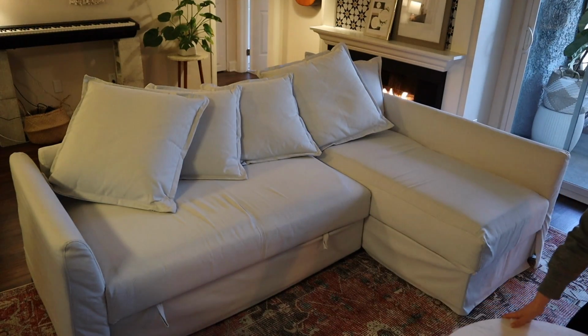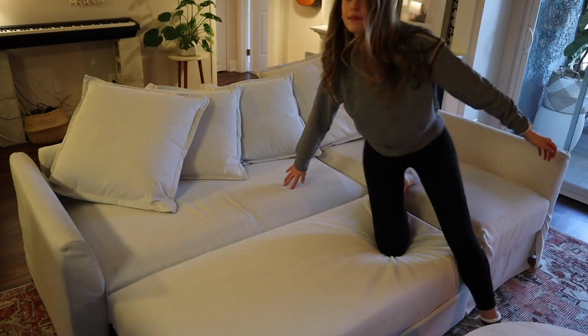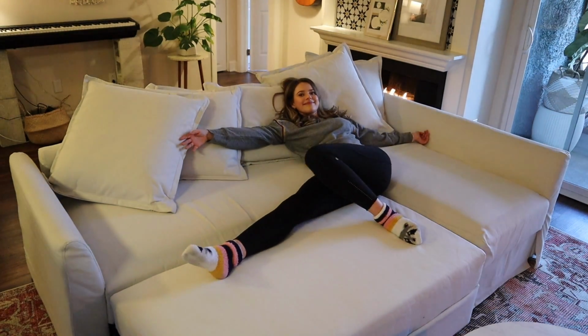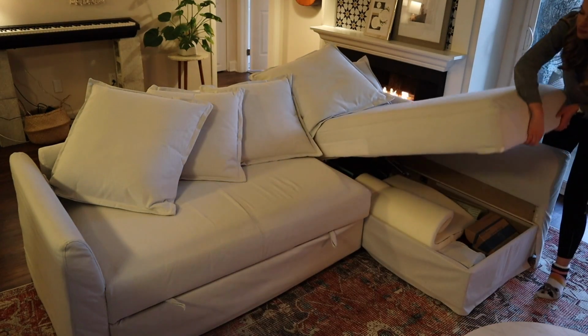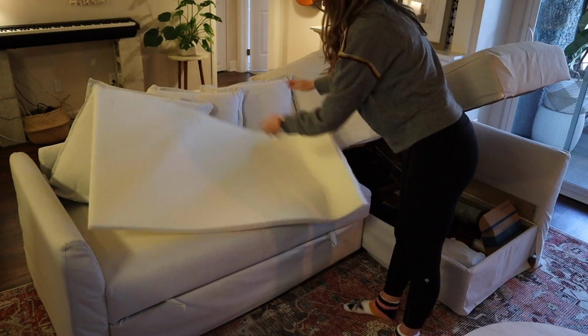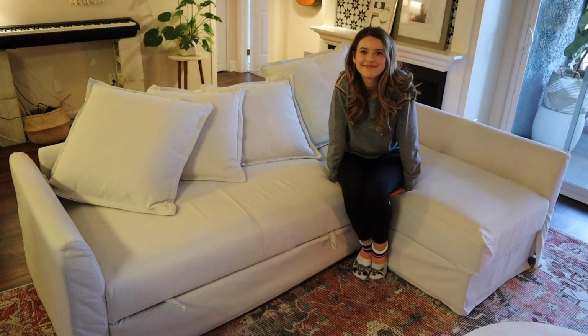I wouldn't say it's comfortable, but it went from being completely intolerable to tolerable. This couch turns into a sleeper sofa by pulling out the base of it. We also like to do this for movie nights and just lounge and watch movies. And the other side is a storage unit where we actually hold quite a few things, more things than I expected. So that has been a huge help to storage in this space.